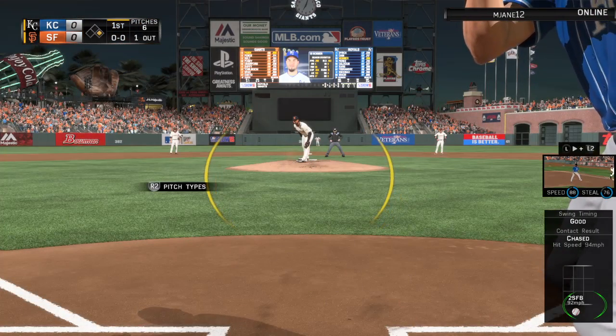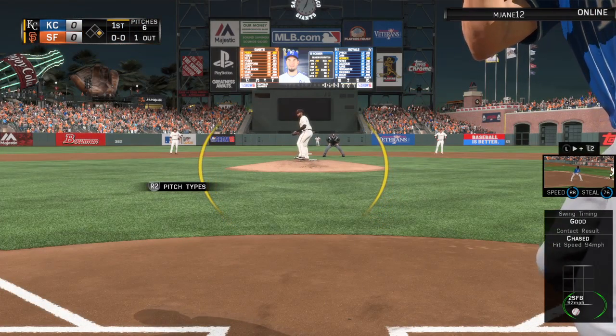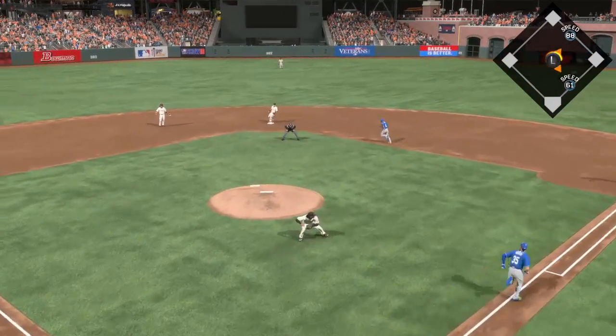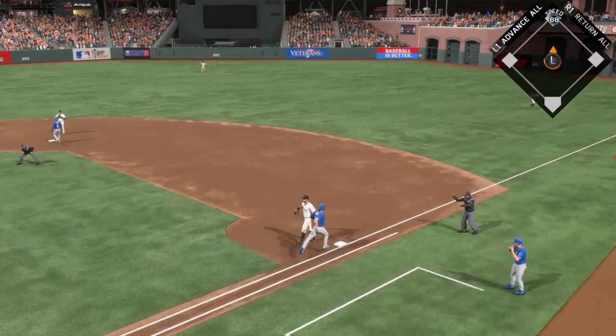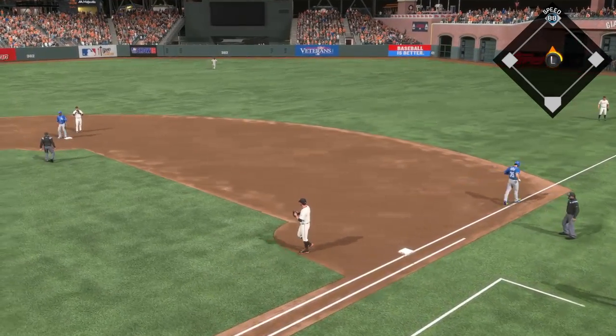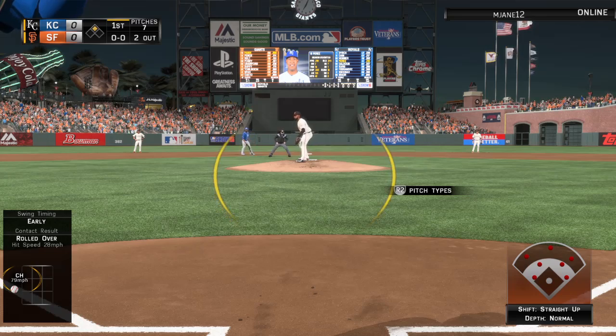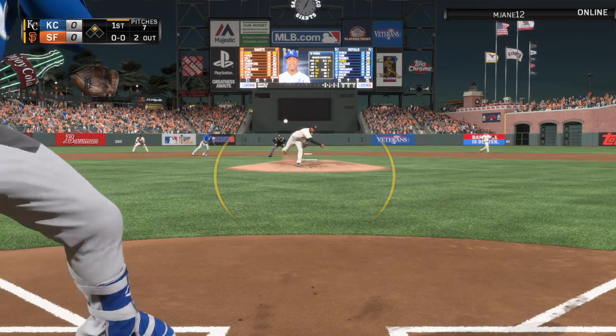Eric Hosmer takes his first shot here with the runner at first now and one away. That's back toward the mound. This will be a tough turn, however, and he won't even think about second as he'll flip on to first for the sure out.